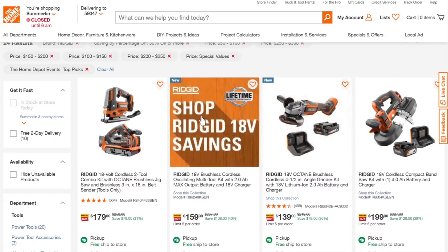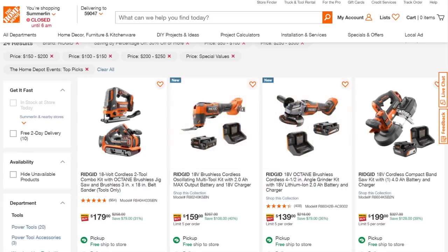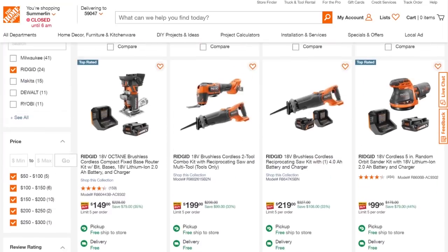And by combo, I mean, it's the tool, the battery, and the charger there. We got the grinder there with the kit for $139. We got the bandsaw there for $199. That's actually a pretty decent bandsaw. It's small. It's super compact. You're only going to be able to use it for certain kinds of jobs. It's a very specific use, but for that, it's small, it's portable, it's fast. Good bandsaw. We got the router there for $149.